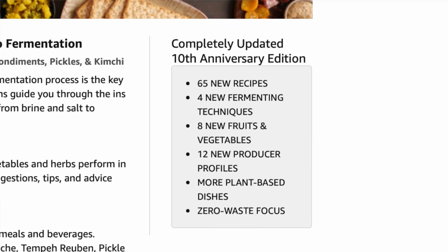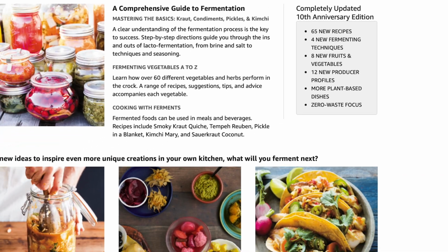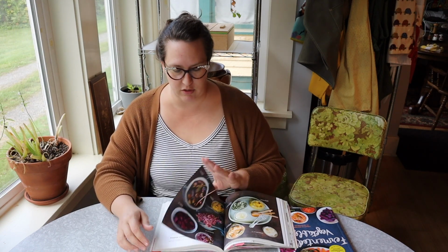Now, the way the book is organized is really fabulous because the recipes are organized by vegetable. So if you have a garden and you want to learn how to preserve your garden harvest with fermentation, this is a really good way to get ideas on what to do with your vegetables. Because like this page, cucumbers, it goes through all the different ways that you could ferment cucumbers, sweet dill relish, pickled cucumbers. Next is eggplant. So in alphabetical order, it goes through all these different vegetables and speaks to how to preserve them with fermentation.